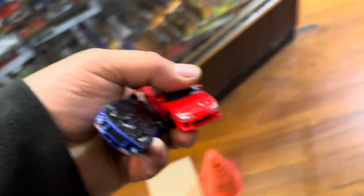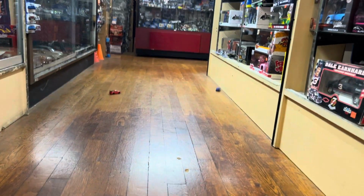There they are, guys. Beauties right here. Look at that. Oh, yeah. Road this time. Check it out, guys. See who's going to win. Red or blue? Let's see, guys. Let's do this. All right, here we go. Well, the blue one won, guys.